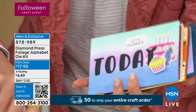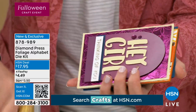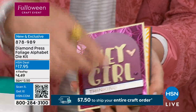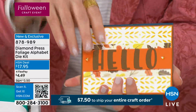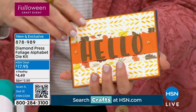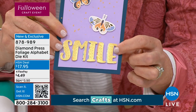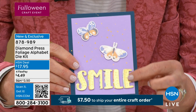$17.95. It's so easy to use. It's great for your marquee. You know how I feel about large sentiments and fonts on cards. And if you love puns, if you have someone that has an unusual spelling of the name, if you like to make custom cards or custom projects for people, it's a font you're going to use all day, every day, whether it's for scrapbook layouts, whether it's for cards, whether it's for invitations. But look at the detail when you have the metallic. I just love that little sort of floral detail that you get in it.